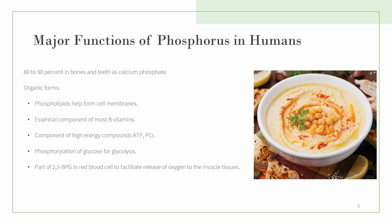With B vitamins, phosphorus is an essential component of those B vitamins, which are critical for energy metabolism and overall health. It is also a key component of ATP, or adenosine triphosphate, and phosphocreatine, PCr, which are vital for energy storage and transfer within cells. Phosphorus is involved in the phosphorylation of glucose, which is an essential step in the glycolysis pathway for energy production. And in red blood cells, phosphorus is part of 2,3-BPG, or biphosphoglycerate, which plays a crucial role in facilitating the release of oxygen from hemoglobin to muscle tissues, especially during exercise.